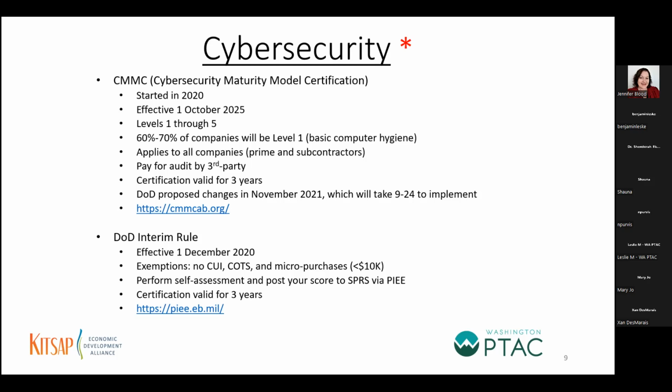Everybody should have on your computer at home or in your office software to prevent malware and virus attacks. You change your password regularly. You have a good password. You update your software when new releases come out. It's basic computer hygiene. So everybody should be able to meet level 1 basic computer hygiene.